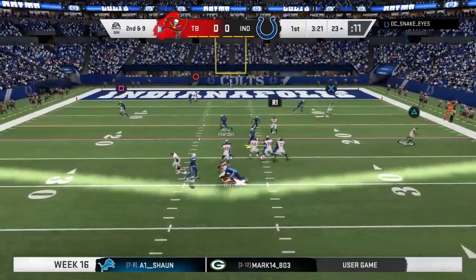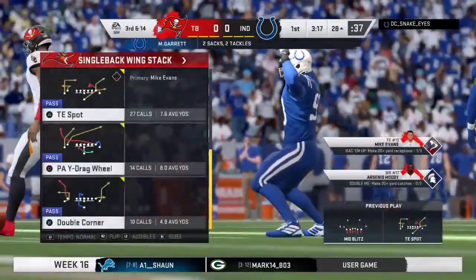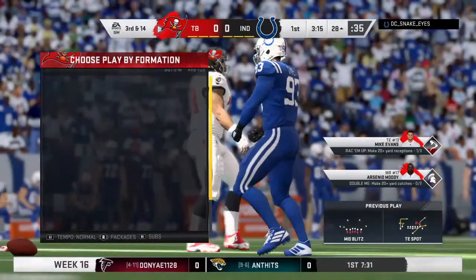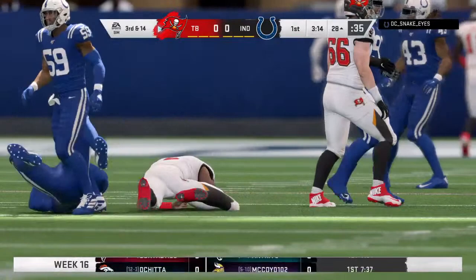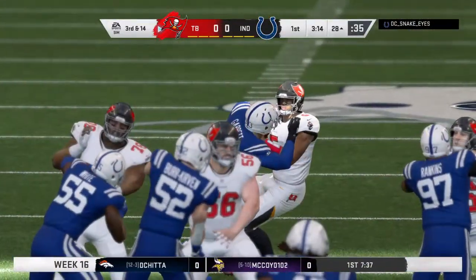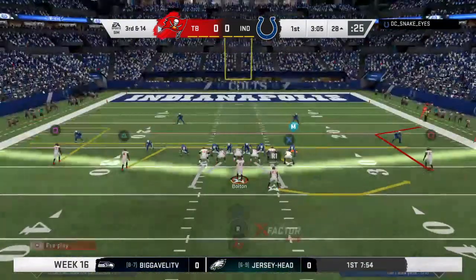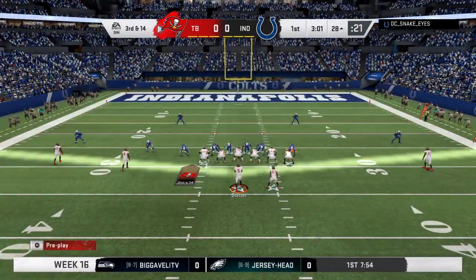Looking to throw on 2nd down. Bolton, blitz coming, and down he goes. Myles Garrett, what a season he continues to have. His 15th sack of the campaign. Seventh play of this drive coming up, but a long way to go on 3rd down.